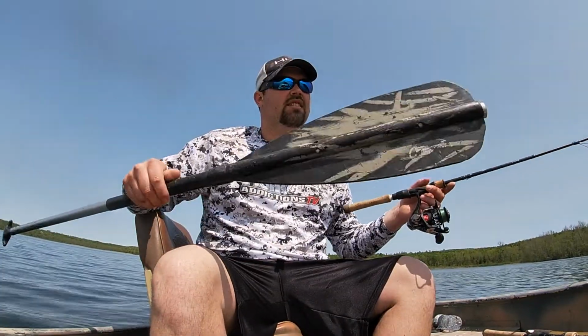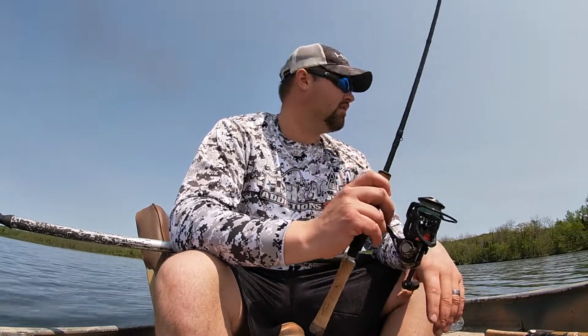Just out in the little kicker boat today, a little 14-footer to get up into these shallows. So got a 20-horse 2-stroke. So to keep her nice and stealthy, I'm just going to utilize the paddle here and stay on these panfish, work these edges with these thick reeds and see what we can come up with here.